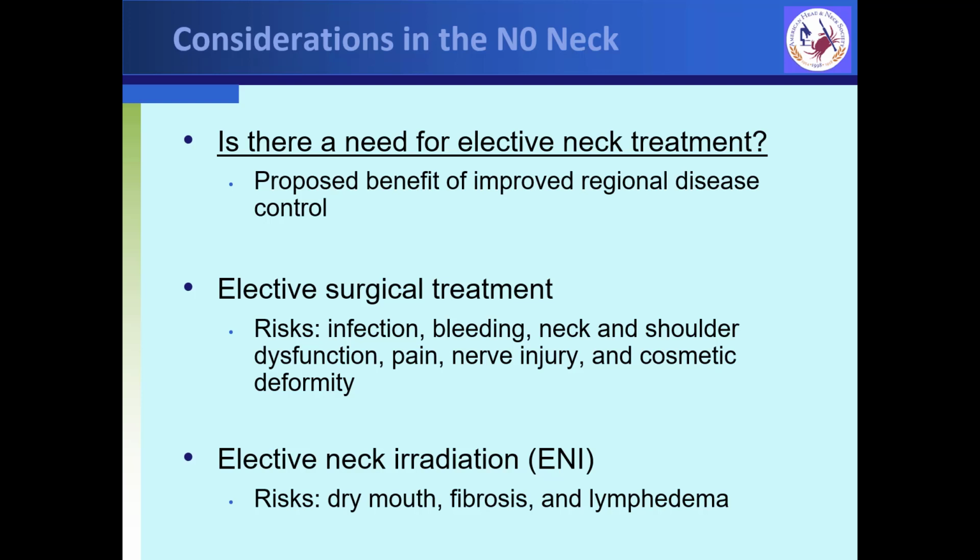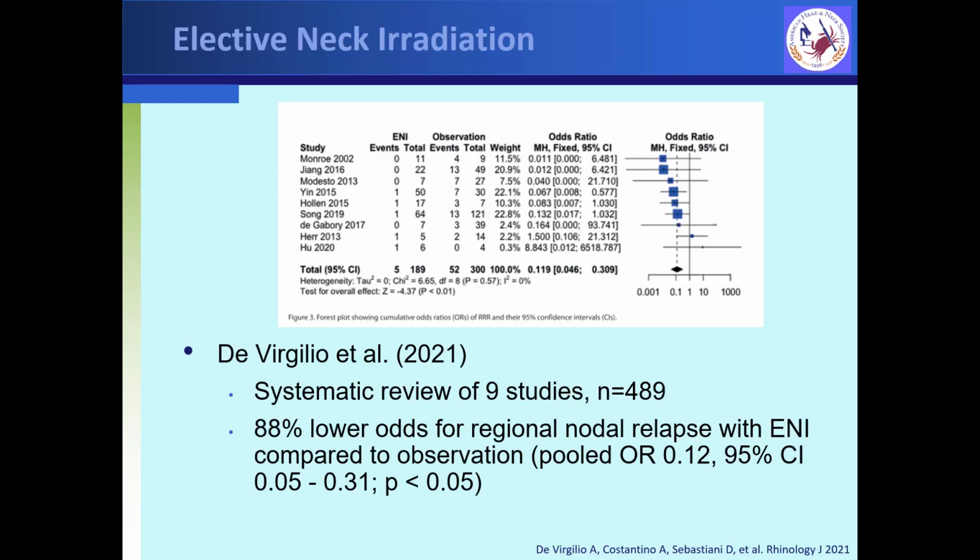A suggested benefit to elective neck treatment relates to improved regional control, but introduces the morbidity associated with surgery and/or radiation to the neck. A systematic review and meta-analysis of 489 esthesioneuroblastoma patients with clinically negative necks assessed the impact of elective neck irradiation in terms of regional disease control and survival. A pooled odds ratio from 9 studies included found an 88% lower odds for regional nodal relapse with elective nodal irradiation compared to observation.